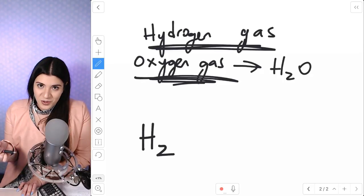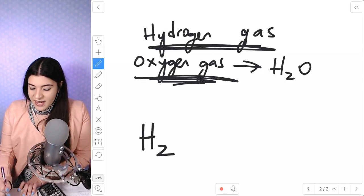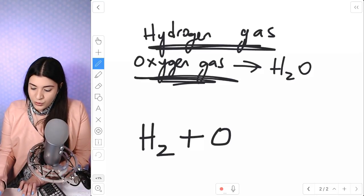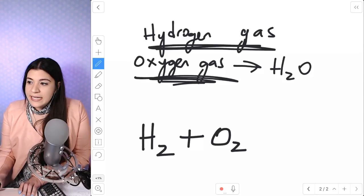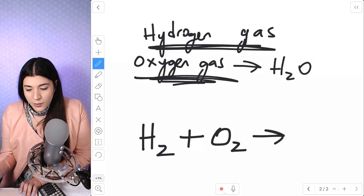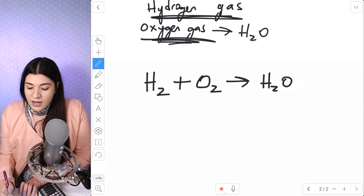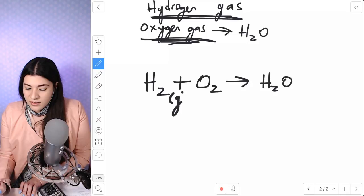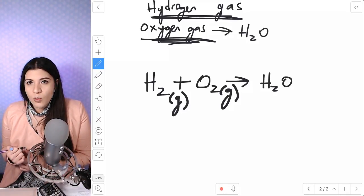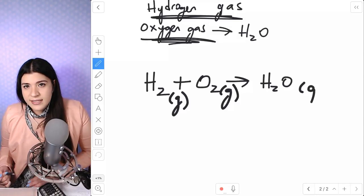So hydrogen doesn't want to be alone, it wants to have a buddy. So that has to be H2. And then plus oxygen gas is also diatomic, it's O2. And then it's stating that that will form or produce water vapor, or really just water. So I'll also state the states here. Since these mention that they're gases, I'll put a G there just to state that it's a gas. And then this next one says it's water vapor. The fact that it's vapor means it's also a gas. So they're all gases in this case.